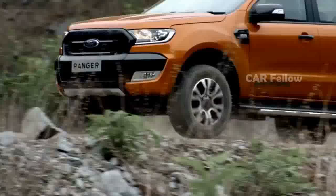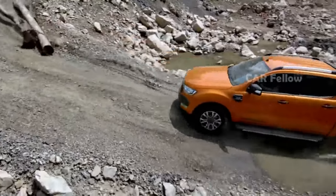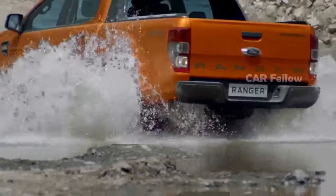The electronic locking rear differential splits power 50-50, forcing both wheels to turn in unison. This means less wasted wheel spin and better maintenance of momentum. Ranger gains maximum traction and drive by locking the back axle and sending out equal torque to both wheels.